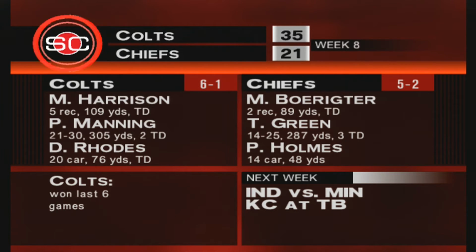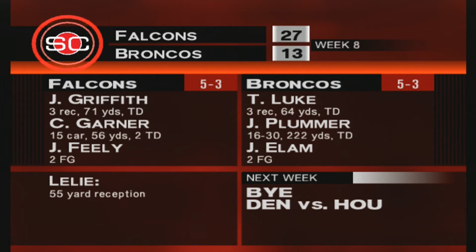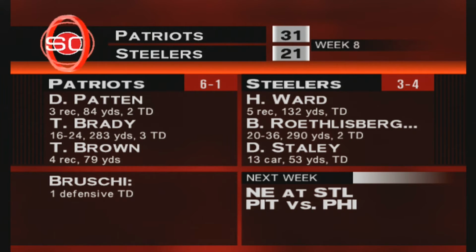Peyton Manning took to the air for over 300 yards and helped his Colts beat the Chiefs. In the mile-high city of Denver, we had the Broncos get sent home with a 14-point loss. And in our final game, we had the Patriots come away victorious.